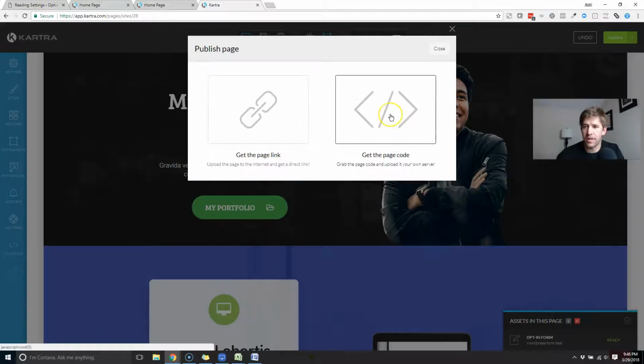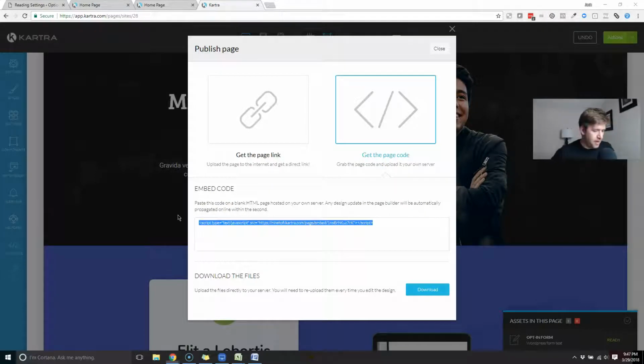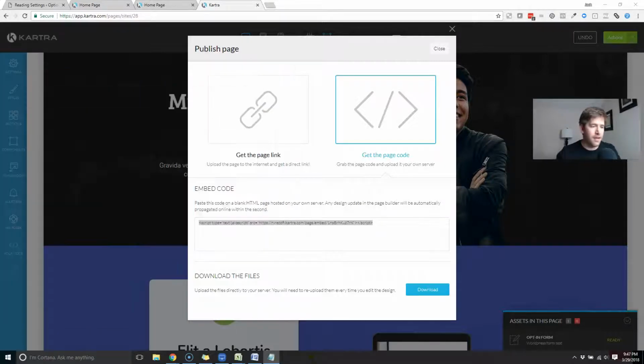And here's where we're going to get the page code. Normally you would get a link if you're going to link this out somewhere. But here we're going to get the page code, and it's going to give you one little JavaScript line. So I'll copy that. And we're going to do a couple things as well here before we come back to this section. So I'm going to copy that into a notepad and just hide that for now. And we're good to go.